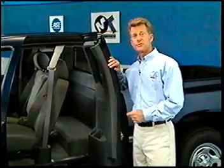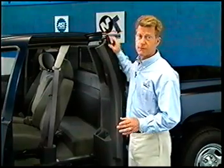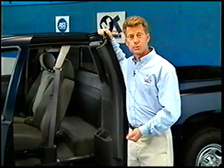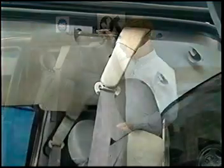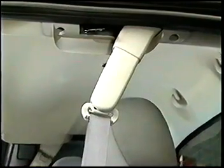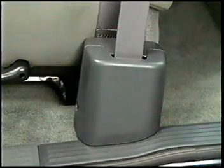Let's begin our look inside the ND with some new features of the restraint systems. The first is a direct result of the addition of rear doors to club cab models. Because there's no B-pillar, the turning loop adjusters for the front seat belts are now mounted on the roof, and the retractors are mounted on the floor.